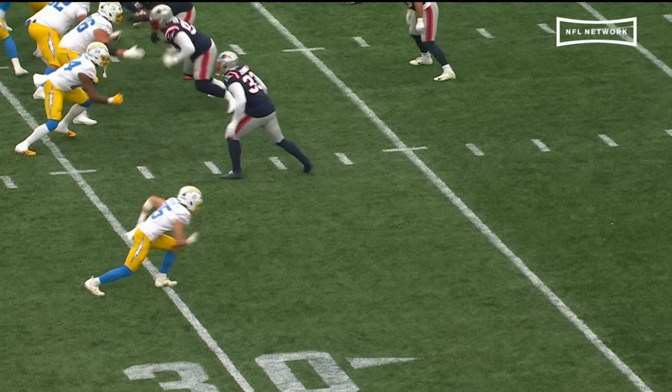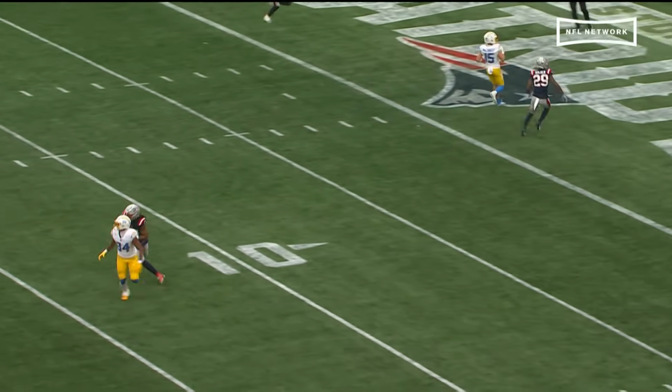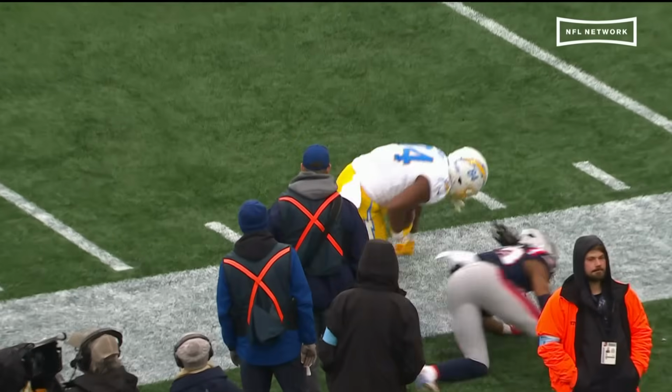You'll see him right there in the slot. He's going to work against Duggar in man-to-man coverage. It's not bad coverage by Duggar.